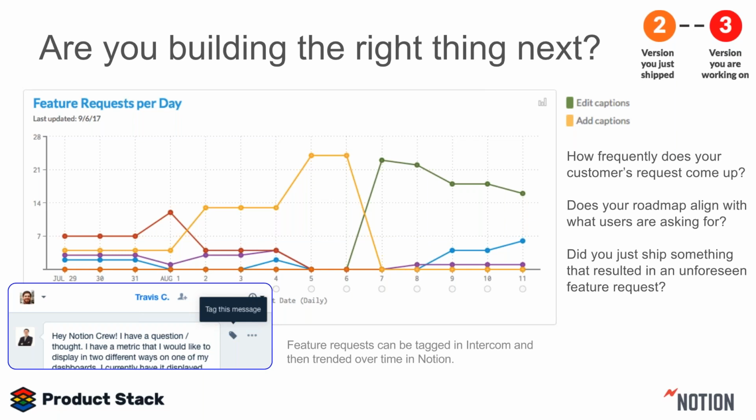And so you get charts like this, where you can see those feature requests trended over time, so how many people are asking for a specific feature. The ability to add captions was super popular, so you're seeing a lot of requests per day for that. But then it shipped, and all of a sudden people started asking for the ability to edit captions. Maybe that wasn't on the radar, but by introducing this new feature, people now request a feature to immediately follow it. So are you building that next, or did you move on to other things, thinking you bought yourself some time just by having captions?